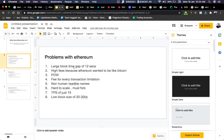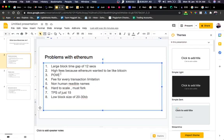Problems with Ethereum. Okay, I've already mentioned all this. Large block time gap of 12 seconds. High fees, because Ethereum wanted to be like Bitcoin, right? Ethereum was using proof of work, and they're trying to move to proof of stake right now. Vitalik also said that himself. Fee for every transaction. Now, this is a problem that has not yet been solved on Ethereum, and the earlier they solve it, the better.